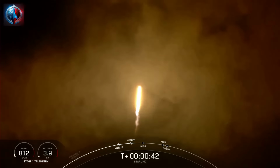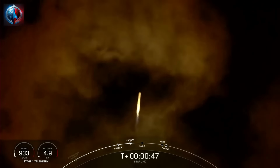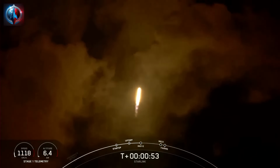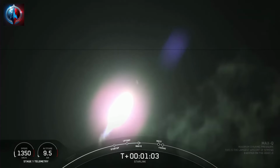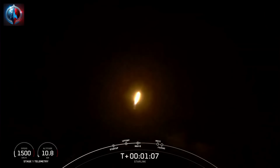Plus 40 seconds, you can see that Falcon 9 has now successfully lifted off from LC-38 at 2:58 a.m. Eastern Time. Falcon 9 is supersonic. Just heard the call out that Falcon 9 is supersonic, meaning that it is traveling faster than the speed of sound, around 1,200 kilometers per hour or 770 miles per hour.